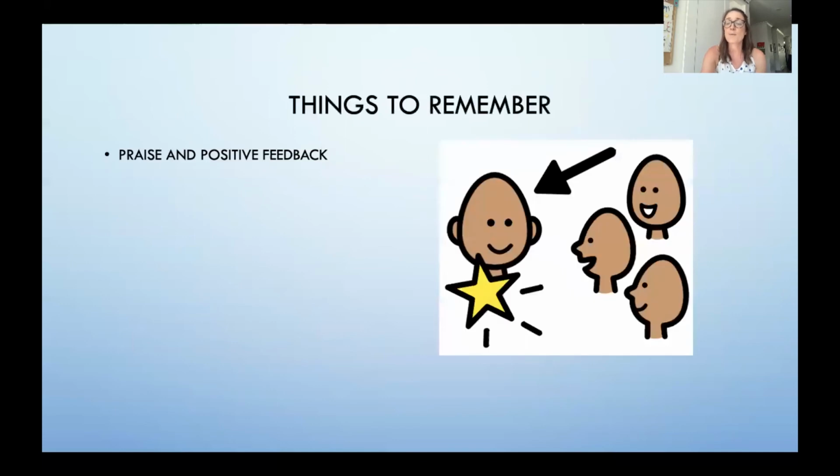Things to remember: praise and positive feedback, super important for children in general, but especially around new skills and especially around toileting. So we want to make sure we're giving lots of praise, and it can be things like, wow, you sat on the toilet, good job, you pulled down your pants. There's lots of mini steps that you can celebrate their independent completion of.